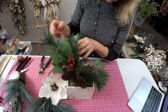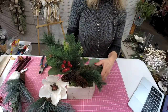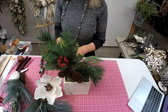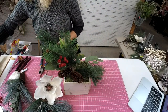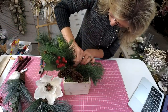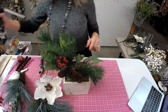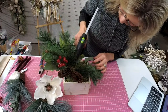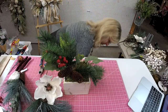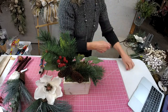Yeah, well, you know what? I don't think I'm going to have to, because I've got a Y right down here at the base. I'm just going to put some floral pins in there. That'll help secure that a little bit more. Got a perfect place where I can do that. And then I'll just hit it with just a little bit of extra glue. Okay. And I'm going to put a little bit of moss on top of that, just while it's damp.